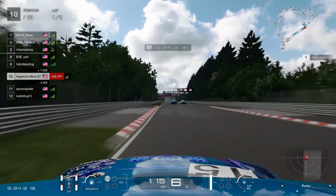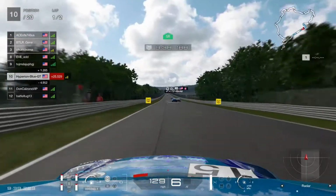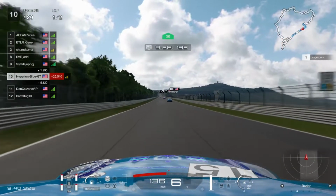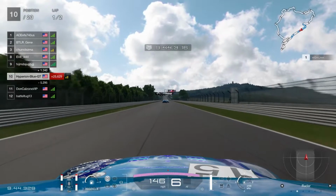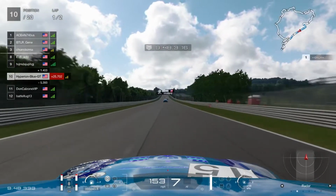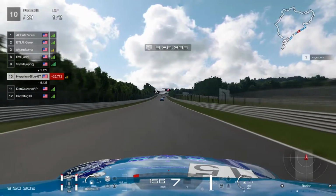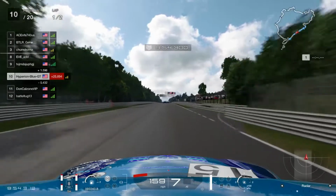It looks like the 9th place driver is now taking on first place. TBJM is now going to move up to 9th place to catch up to Eve_ad. Ace NFS 740 US will be taking the lead, followed by second place driver BTLR_Gene and Chum Dempsa in third place.